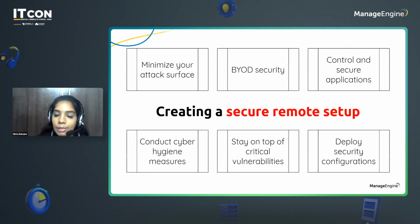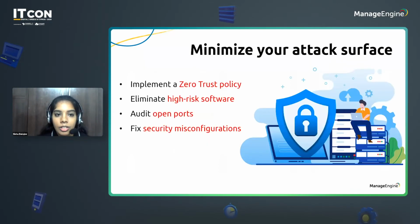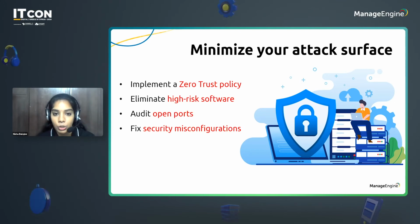Let me quickly walk you through 6 points that you can simply follow to ensure that a proper management and security routine is set in place. Let us look into them in detail. First and foremost is to minimize your attack surface. As we discussed, it is necessary that you implement a zero trust policy. Next, you need to eliminate any high-risk software that may be present in your network. And also, you can deploy security configurations to manage and secure your IT network. To do this, there are just a few simple steps when you have a simplified cloud-based UEM solution.